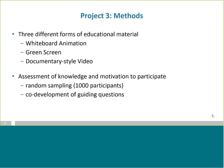So what we are planning to do in this project is look at 3 different forms of educational material. Educational videos are becoming a very popular way of providing information to those people who are interested, but there are different ways of providing these videos. So whiteboard animation and green screen are 2 possibilities.